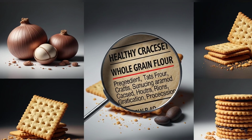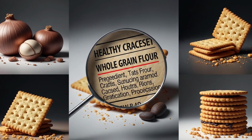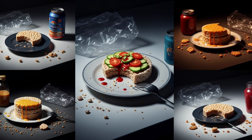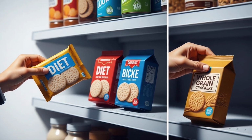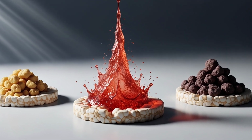You end up either consuming far too many rice cakes, or you start loading them up with calorie-dense, often unhealthy toppings just to achieve some level of satisfaction. Ultimately, in an attempt to save calories, you consume way more than you intended, all while spiking your blood sugar. This is an ineffective and frankly detrimental strategy for both weight management and blood sugar control. To picture this, just imagine a single, small rice cake creates a genuine sugar tsunami in your bloodstream.